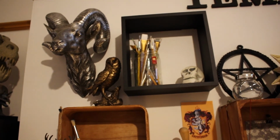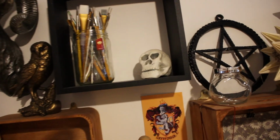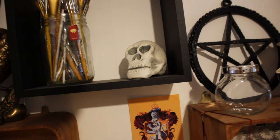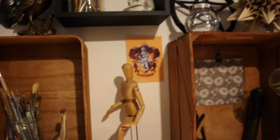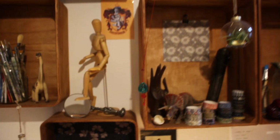I'm always on the hunt as well for all different things to add to these shelves. That's probably my favourite thing in the entire room. It's something made for me by a friend in art college who is sadly no longer here. So I keep a little bit of her in my studio with me.